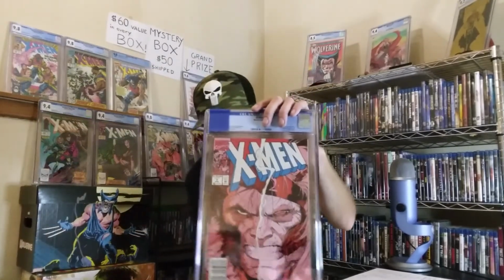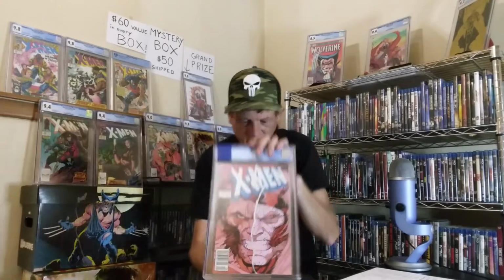These don't have to be a 9.8, guys. These are just awesome books. A 9.4, 9.6, 9.8, they're awesome books, especially in a newsstand too. I always love this cover. There's no key significance to anything. It just says here Omega Red, Sabretooth, and Maverick appearance in a Mojo cameo. So X-Men number 7. I just really love this Jim Lee cover, to be honest with you.